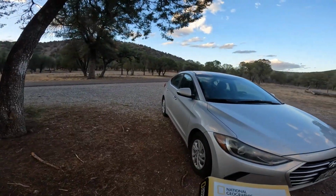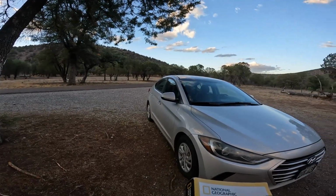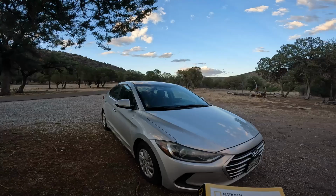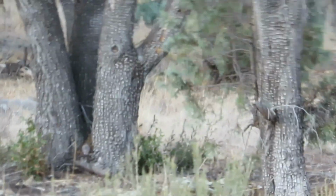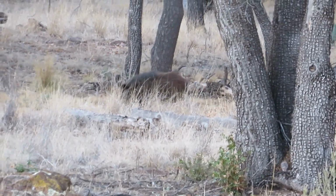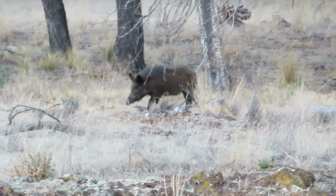Start cruising for... Well, actually, I'm going to get a video of the invasive hogs that are over here first, and then we're going to go look for native things. So that right there is one of the most destructive invasive species in North America, behind house cats. They root up the soil and so destroy habitat for native species. They compete with the native but very unrelated javelina.